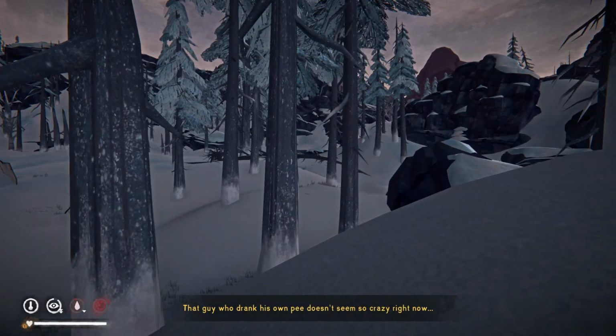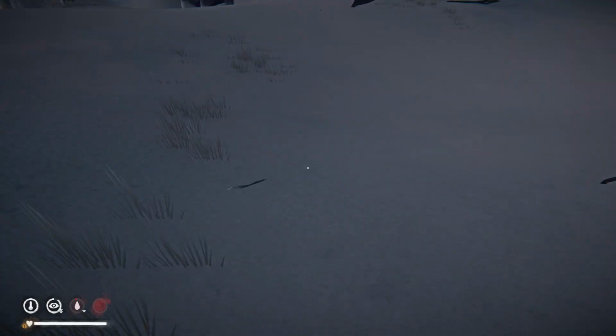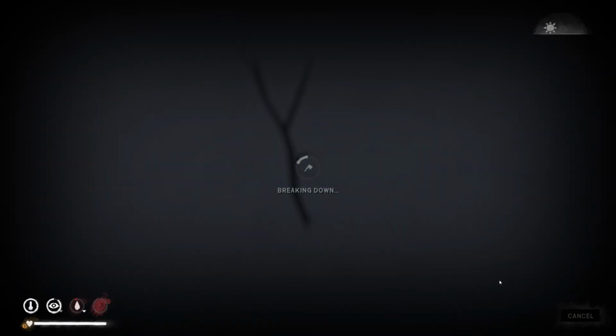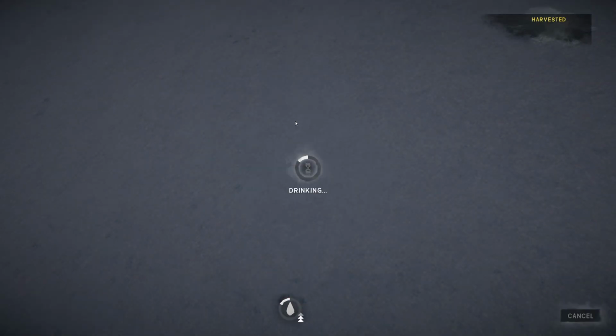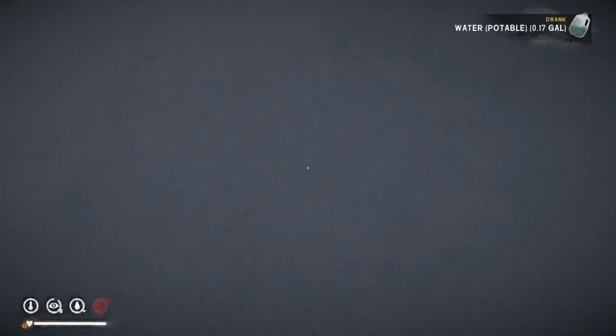That guy who drank his own pee doesn't seem so crazy right now. Well, you got plenty of water back at home, Will, so I wouldn't be complaining too much. Plenty of water. Although we probably should drink soon. Do we have enough? Yeah, we do. We can drink quite a bit. But yeah, things are going pretty decently for us.